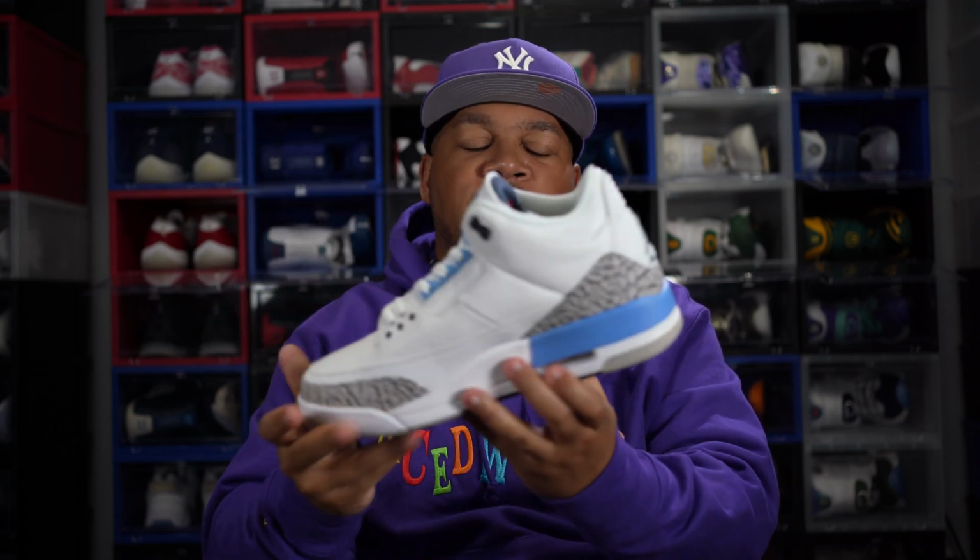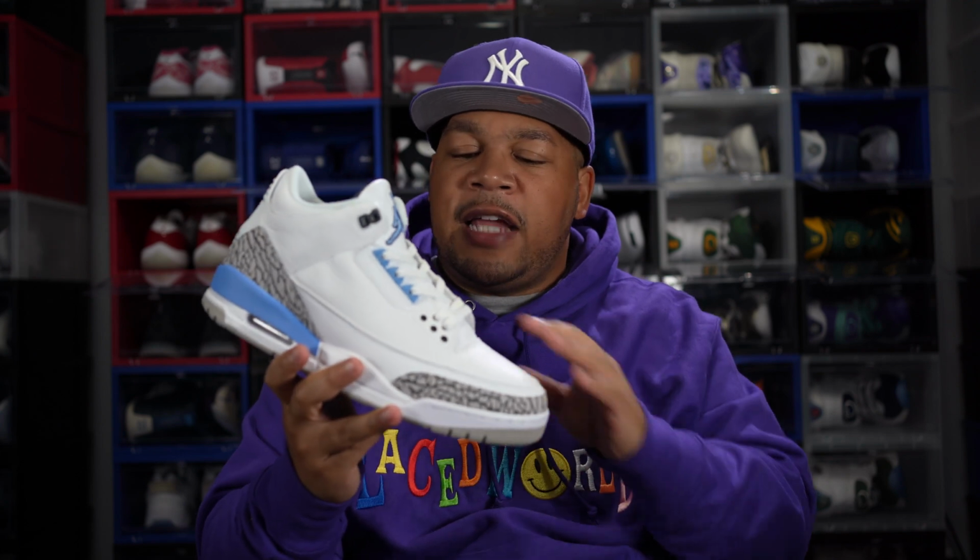I'm not the biggest Tar Heel fan, but this colorway, man, I had to have this shoe. And just overall, the crazy colors, and I love the fact that the color blocking on the shoe is ridiculous, so I had to go ahead and throw it on the list. So coming in at number 4 is the Air Jordan 3 UNCs.